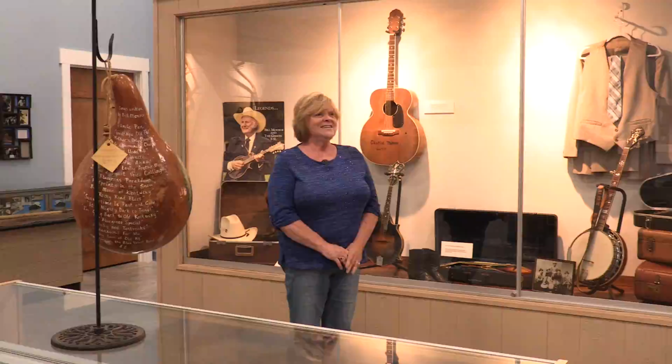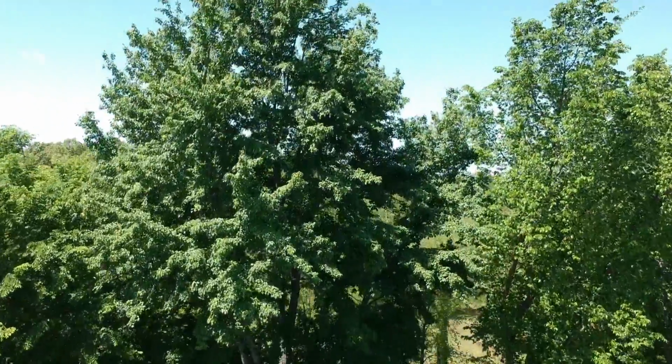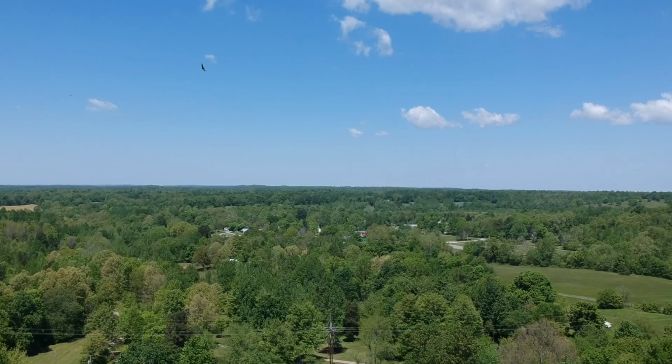The amazing thing is it's on the original land, so it is high on the hill, and when you go to the back porch, you can see how the music would have carried down through the hill. And people that live in Rosine say, yes, you really could tell when Pen was on his porch playing his fiddle.